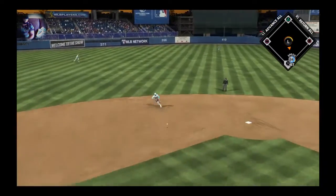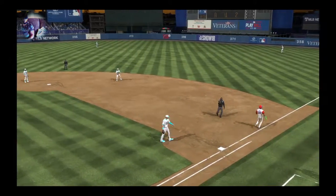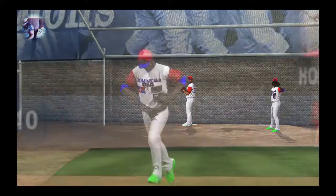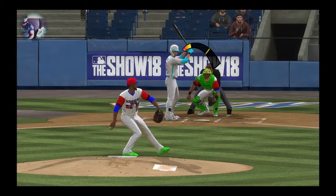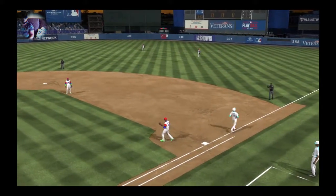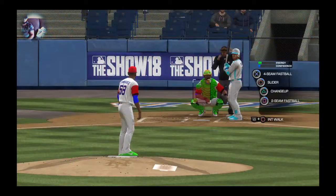Bouncer to the left side. Lindor ranges to his left. Throw on to Smoak at first. Anthony Dominguez is called upon, and it's not for his usual role. Just hoping to keep the deficit at 1 here. Fastball swung on and grounded out towards second. There's Cano. Throw on to first for the out, and that is how the 9th inning gets underway.